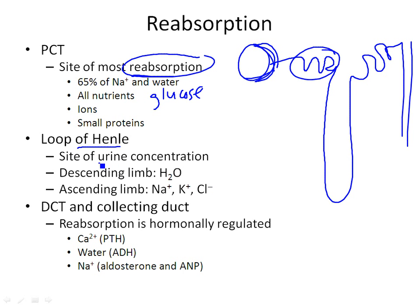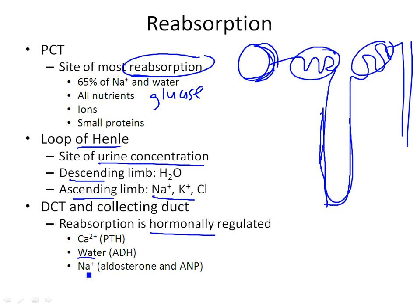Loop of Henle, this is where we concentrate our urine. So this is where you would make a concentrated or dilute urine. It has a descending limb for reabsorption of water, and an ascending limb, going back up, for reabsorption of sodium, potassium, and chloride. The distal convoluted tubule and the collecting duct, this is where reabsorption is regulated by hormones. In the case of calcium, it's parathyroid hormone, water, antidiuretic hormone, or ADH, and sodium by aldosterone and ANP, which is atrial natriuretic factor. So these are the hormones responsible for the reabsorption of calcium, water, and sodium. And we'll do a little more detail in just a second.